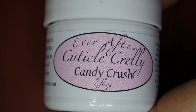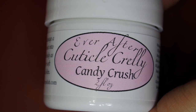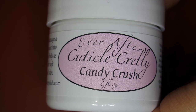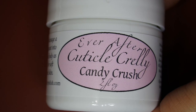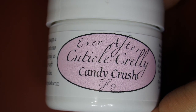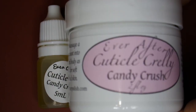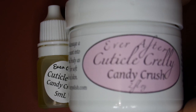And then I also got this Ever After Curly Candy Crush cuticle cream. My cuticles are killing me. I don't know what's going on with them this winter, but even in my pictures, they look as if I never took care of them, but I did. And it also came with this cute cuticle oil, so I'm really looking forward to trying these.